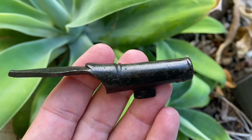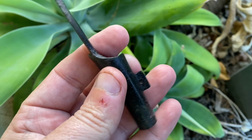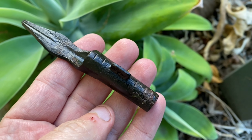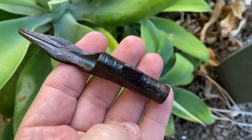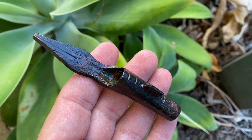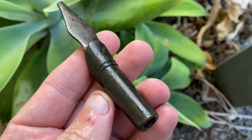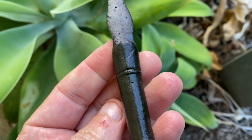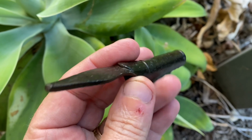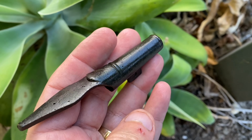It's off a musket, a brown bess it's called. And that would sit under the musket rifle and the ramrod to ram the musket powder and ball or whatever they do into the rifle itself. 1722 to 1830, so somewhere in there. That is an awesome find. Absolutely stoked with that. Piece of an old musket rifle, old as anything. Awesome.